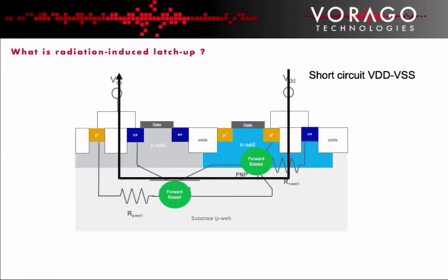A hard reset of the chip can be implemented to recover from latch-up, but it is not always successful, and the chip can be destroyed by the latch-up occurrence.